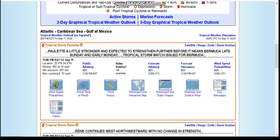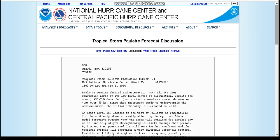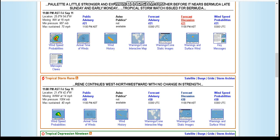Now, here's something that surprised me on the 11 p.m. advisory. Tropical Storm Paulette is at 70 miles an hour. So this is really close to becoming a hurricane. The forecast calls for this to reach 110 miles an hour. That's literally almost a Category 3 hurricane. So I wouldn't be surprised if this does end up becoming a Category 3 hurricane.